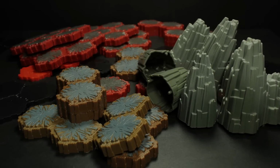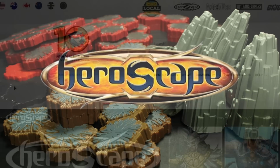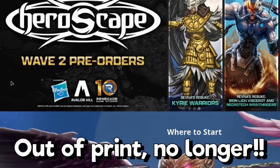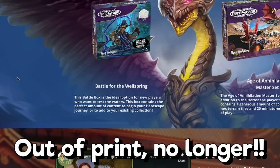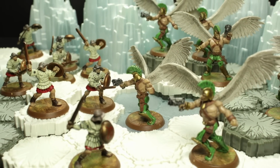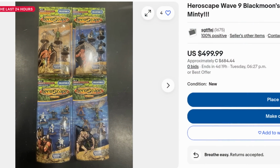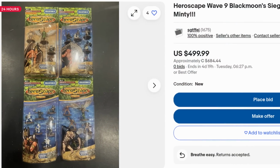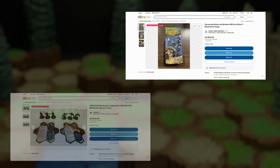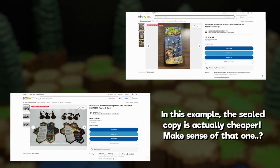I don't have experience with every collectible hobby out there, but one that I do have a good bit of experience with is HeroScape. This is an old, out-of-print tabletop game that Hasbro used to make in 2004, yet there's still a large dedicated following for the game. Figure expansion packs that used to go for $13 now go for lots of money. But here's the thing, the disparity between sealed and loose figures is much, much smaller than it is with LEGO.